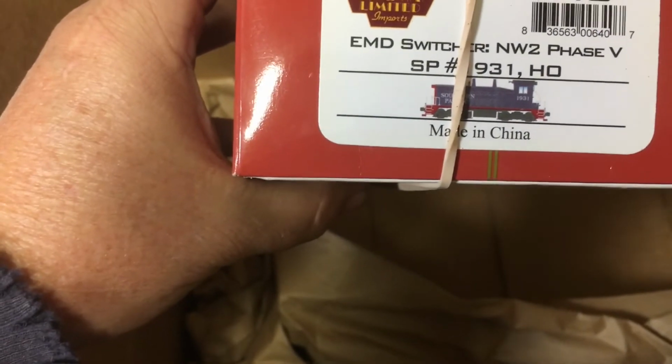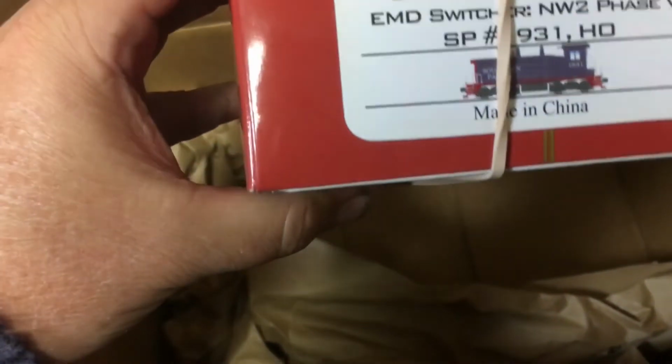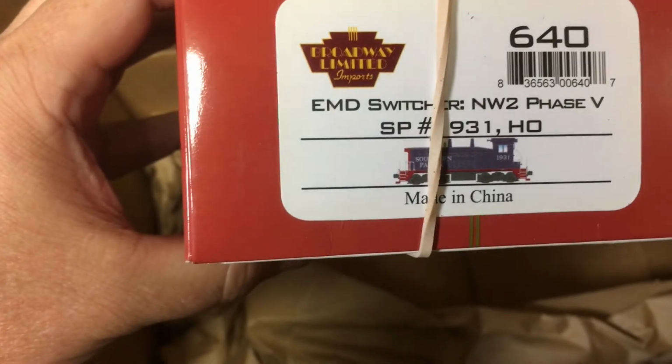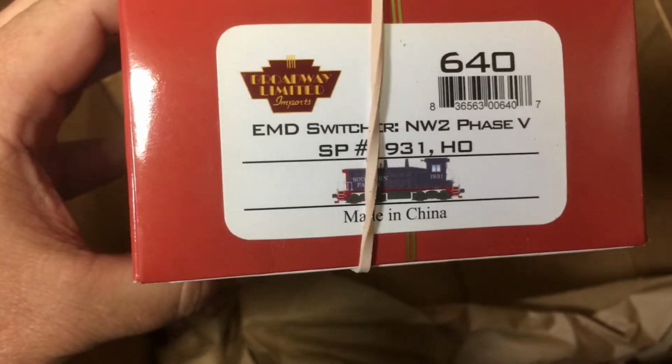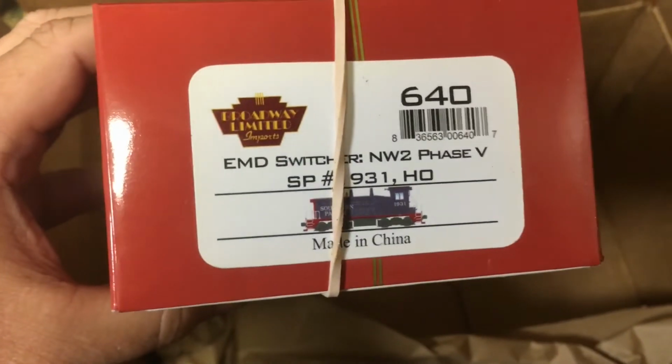And then our switcher, which is pretty cool. We're going to repaint that and use that as our locomotive power on our branch line. So pretty cool. Very, very impressed with Trainz.com.